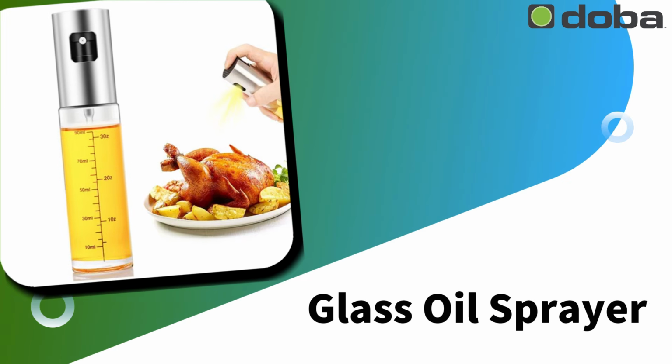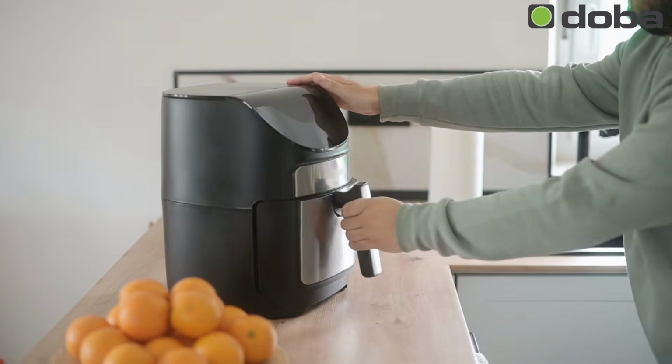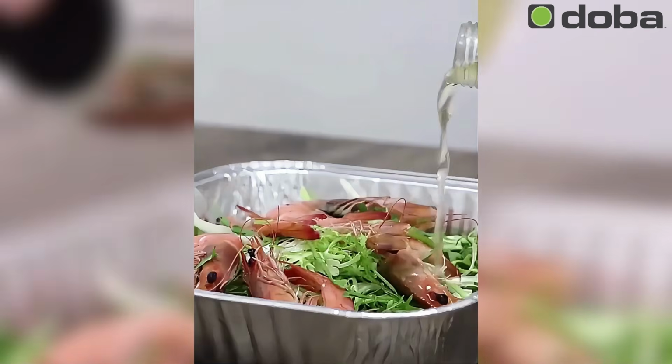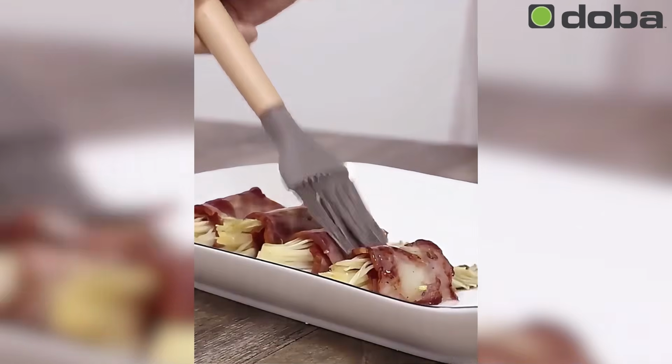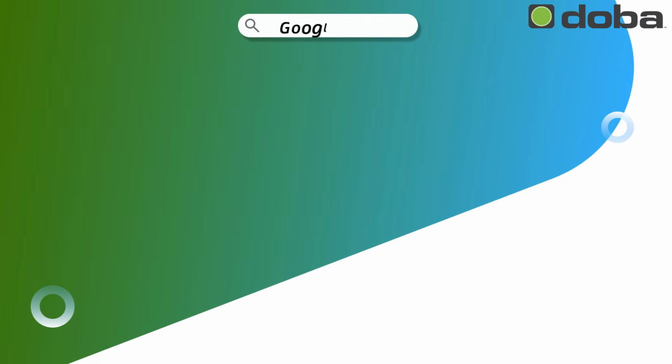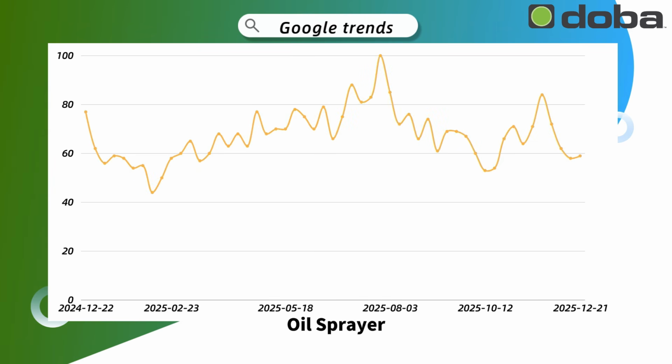Also, the glass oil sprayer perfectly hits the calorie control needs of air fryer enthusiasts. Its fine mist nozzle solves the overgreasing pain point. As a high-frequency impulse buy item, it's the perfect add-on to drive up your store's average order value.